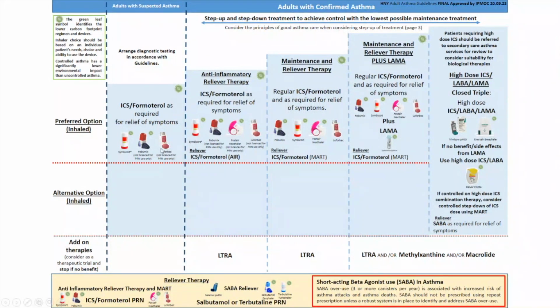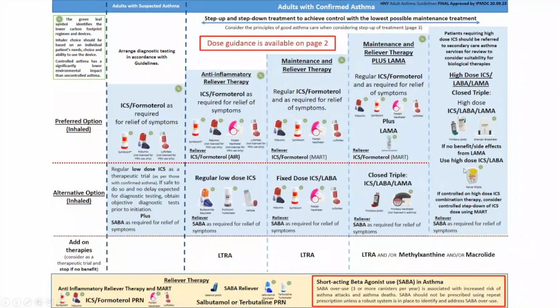For patients that are not suited to this approach, the maintenance reliever therapy or anti-inflammatory reliever route, we do have a more conventional option where patients can go into regular low-dose ICS at the initial step with a SABA reliever, and then escalating to fixed-dose ICS LABA combinations with SABA reliever and the closed triple options with SABA reliever. So that is still an option, but again, we just need to be very cautious that this route is only used in those you have confidence that they will be adherent to their therapy. Otherwise, you have somebody who is receiving SABA-only therapy, and we know that that is a dangerous approach in asthma.